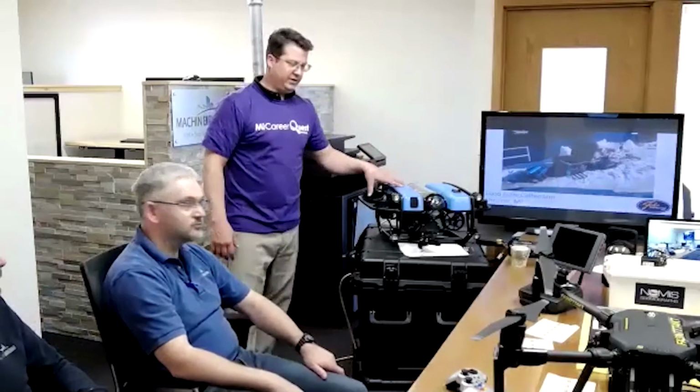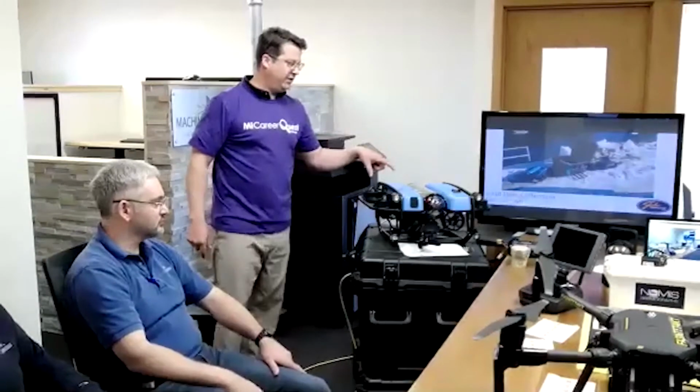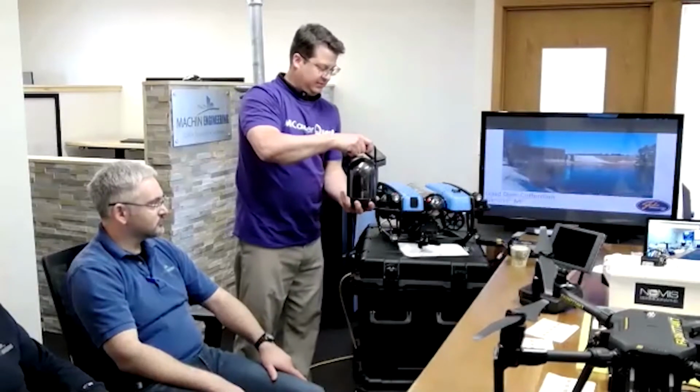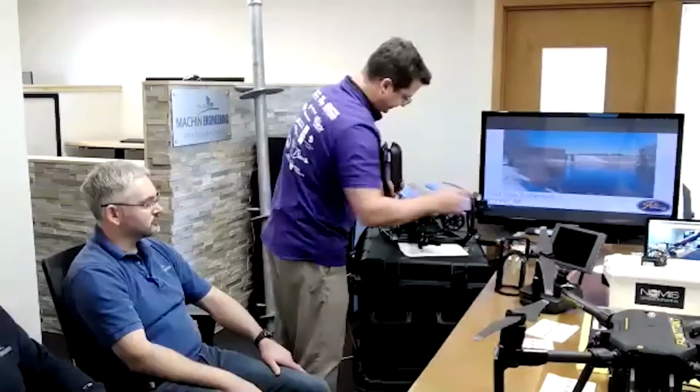What are some other examples we have here? We have a drone, an aerial drone, also called a UAV. We have an ROV here, which is a remote operated vehicle for underwater. So we have in air, we have in water, we have actually a 3D scanner. This device, careful not to drop it.